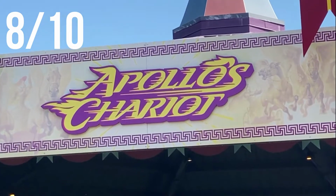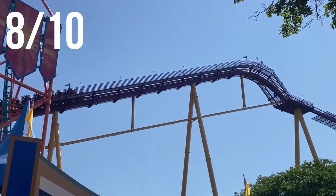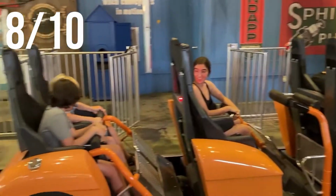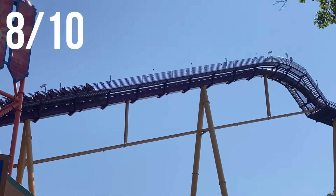First off, it's missing a great theme or story portrayed either through the queue or coaster. If you look at its neighboring coaster, Verbolten, it's a great family coaster. One reason it's so highly regarded by everyone though is because of its story and theme. Coming back to Apollo's, I think that's the main thing missing.